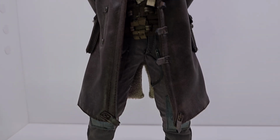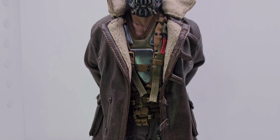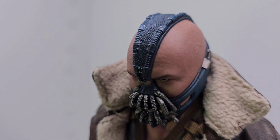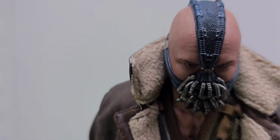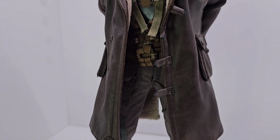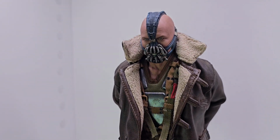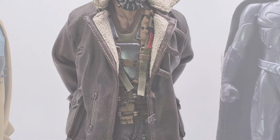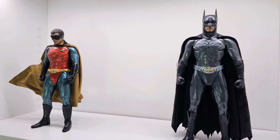Now, Bane, this is the 1.0 version of Bane. I actually got this figure loose years ago for about $110. So this is all the accessories this guy comes with. I don't have the Bane 2.0 on order yet, mostly because I'm worried about scaling. I'm worried he's going to be so much bigger than both my DX12 Batman and some of the other characters that I've got going, so it remains to be seen.